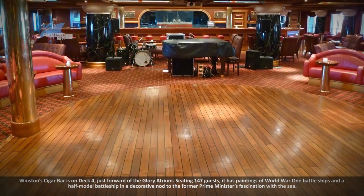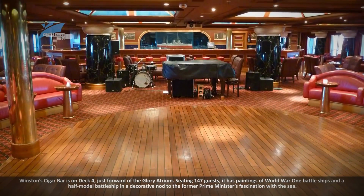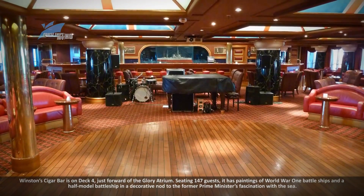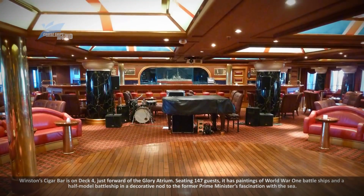Winston Cigar Bar is on Deck 4, just forward of the Glory Atrium. Seating 147 guests, it has paintings of World War I battleships and a half-model battleship in a decorative nod to the former Prime Minister's fascination with the sea.